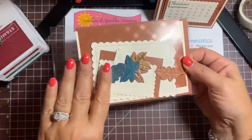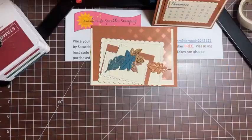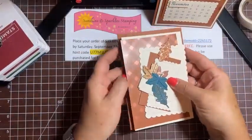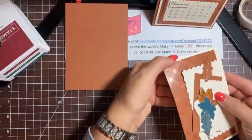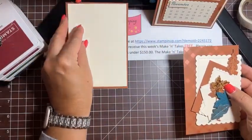Like I said, this is how it's going to come if you order. So these are already going to be die cut for you. Make it nice and easy to put together because we don't want to spend too much time on this. So we're starting with copper clay. This is 6 by 4 1/4. Then I've got a layer of Very Vanilla cardstock, 5 3/4 by 4.